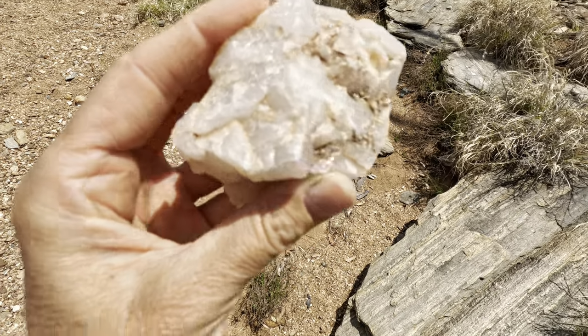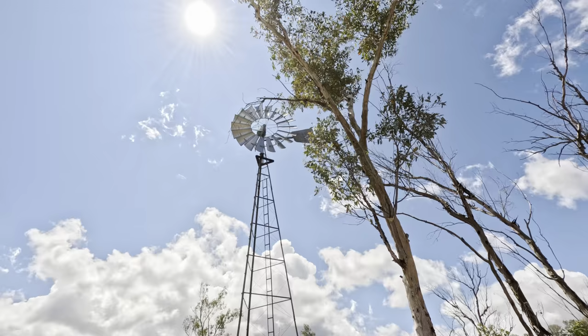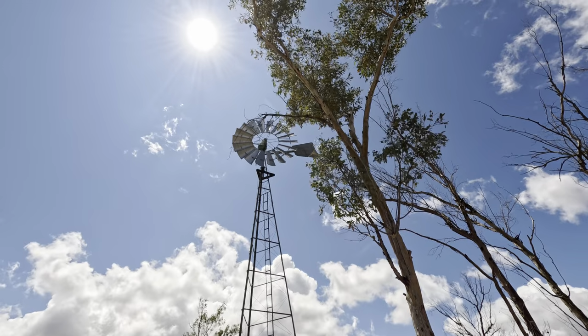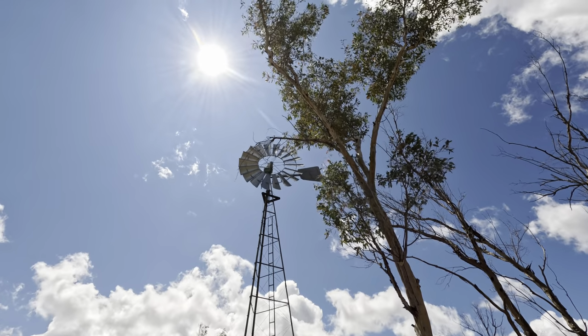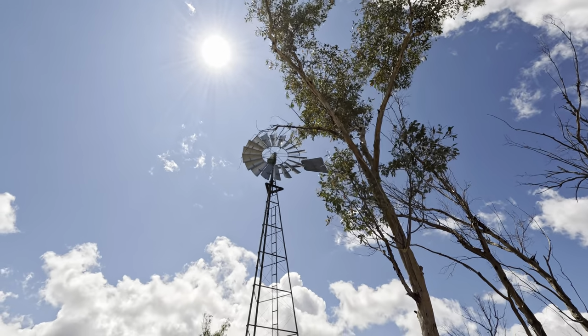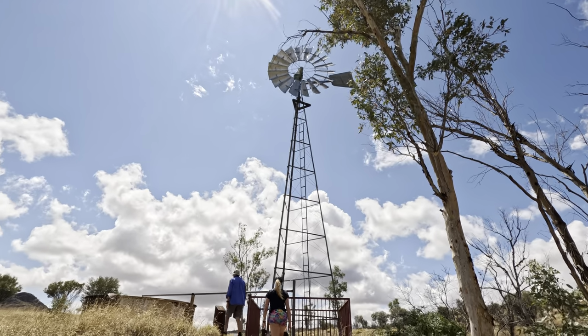Nice shiny quartz crystals in there. Yeah, I can see the triangle in the middle of that bunch of gold. See it coming down there. Yeah, that's right. So used to have the water. Get the water, go right there. Purifying.